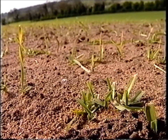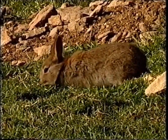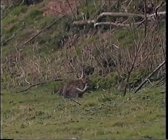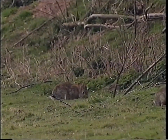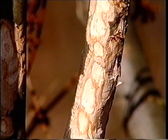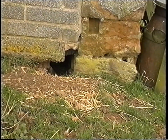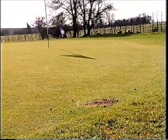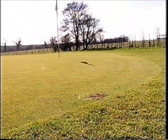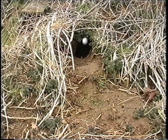Not only eating its way through crops, where the damage is easily seen, but pasture too. They say when it comes to grazing, 5 determined rabbits can match a sheep any day of the week. They also destroy trees, undermine the foundations of walls and buildings, and damage sports and amenity grassland. In fact, rabbits cause so much damage that you can end up playing off scratch in more ways than one.